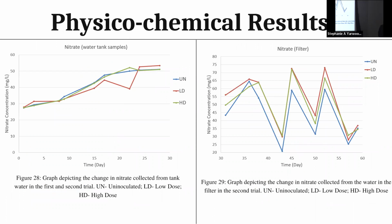Looking at nitrate as well, there was an increase in the first trial, but during the second trial, it was fluctuating a lot. So this is something that we would still like to research further and look into specifically what may have caused this and what kind of relationship it may have with other parameters.